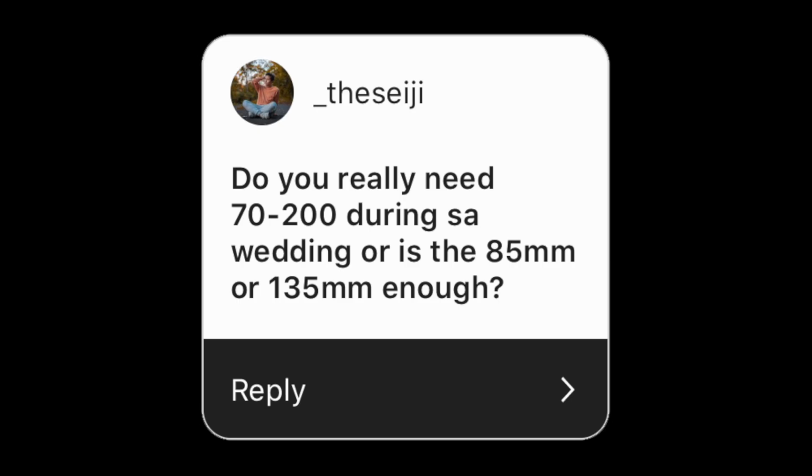Okay, next. Do you really need the 70-200 during a wedding, or is the 85 or 135 enough? Yes, you do. You need the flexibility of a zoom lens. Personally, if you're going to ask me the essential lenses that you need for a wedding, it's a 24-70 and a 70-200. Primes are good in a way for you to be able to get those creative shots, but you have to remember that a wedding is primarily documentation, creatively second. So you need to be able to have that flexibility of a 24-70 and a 70-200 in order for you to be able to document a wedding properly.